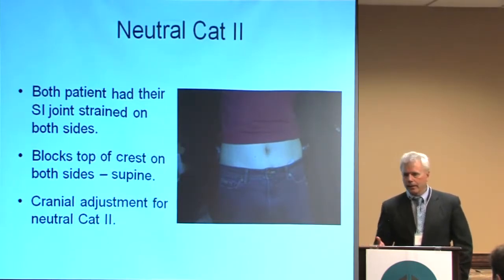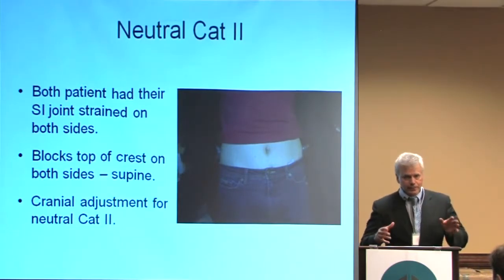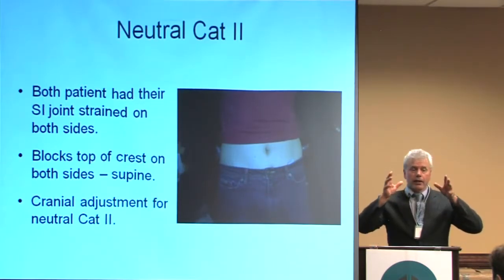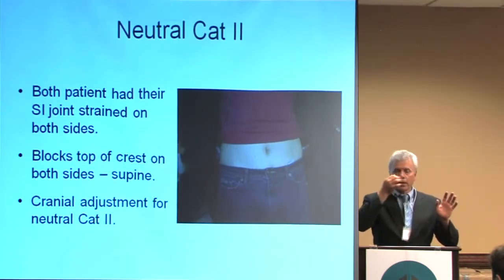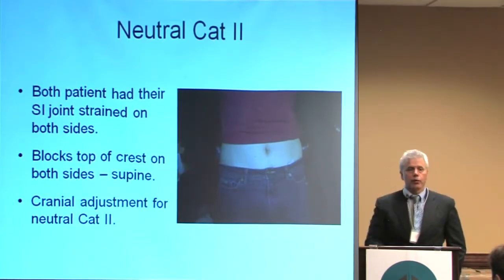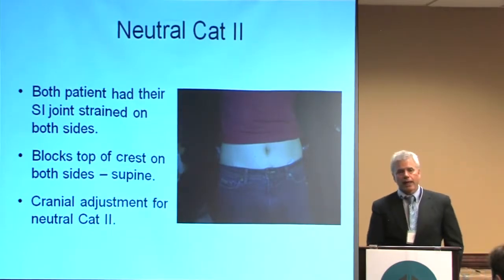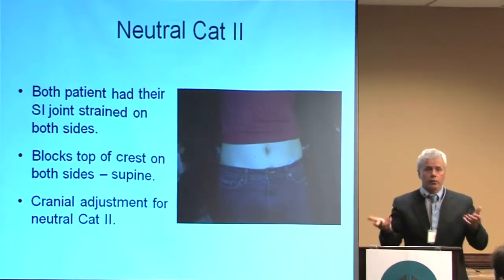And basically, what happens when they both rock back, then the head moves with the pelvis, and the pelvis moves with the head. And if both of them are rocked back, then the iliums move with the temporal zygomatic maxilla area. And so then that rocks back, and when that rocks back, then the nasion gets a little bit higher, and the whole head kind of shifts back into neutral. And so what you do is you put the blocks in down here on the top of the crest on both sides, and so you bring it out of neutral in the pelvis, and then there's a cranial adjustment to bring it out of neutral in the head.